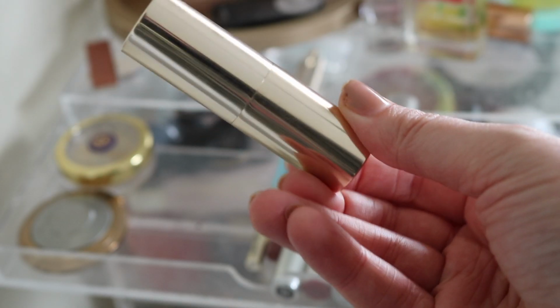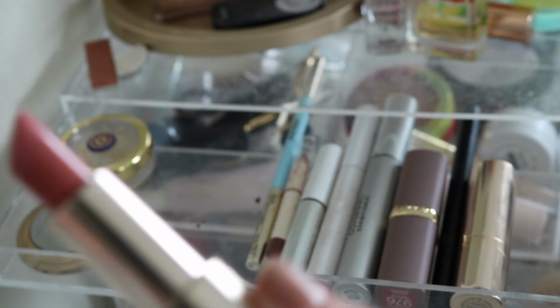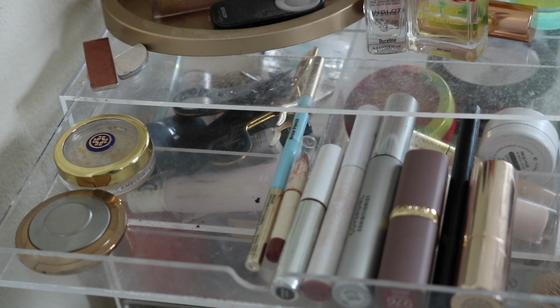I'm also gonna go ahead and remove this. This is the Becca lipstick that I wore so much this month. This is in the color Tulip. And it's just a really pretty, natural pink. I enjoyed using that this month, but, you know, we can use something else.